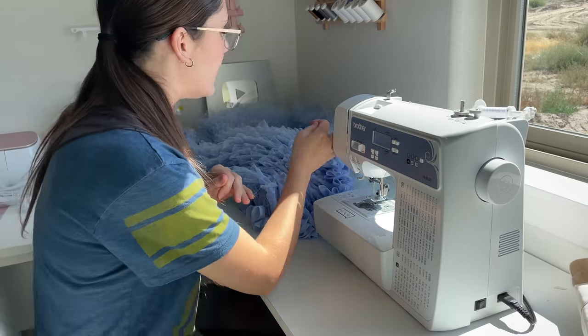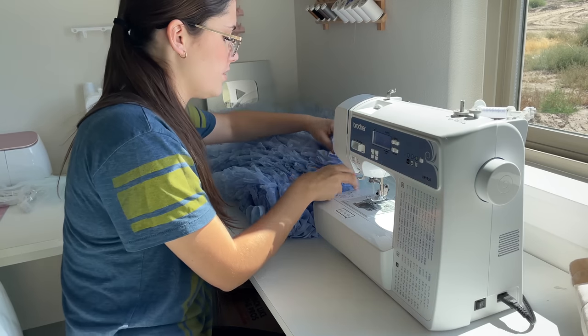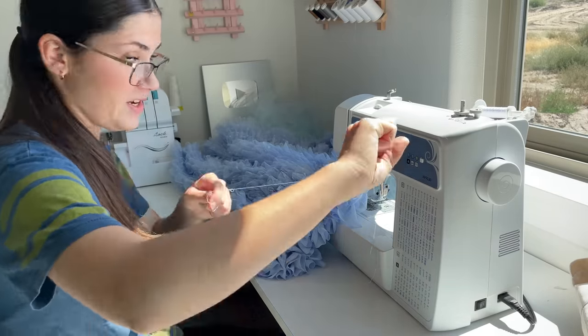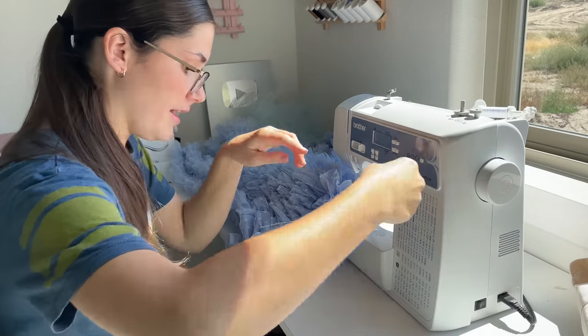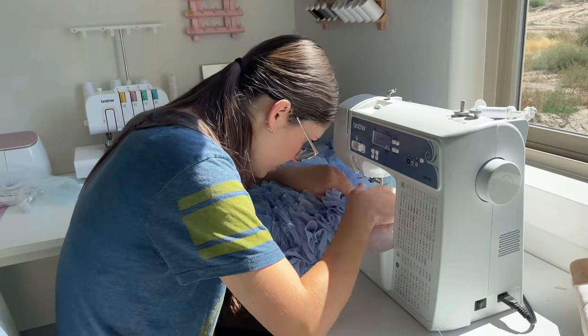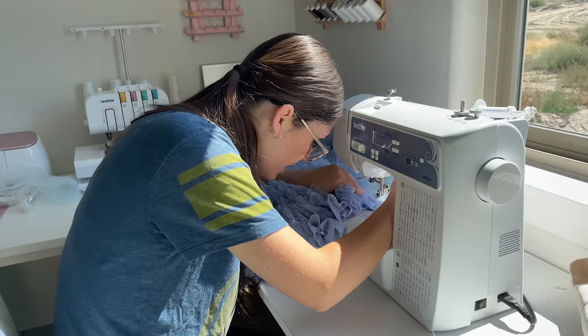I'm gonna sew them down really quick so that I don't lose their shape. This might be a little bit tricky. I also think I cut the perfect amount to go around the skirt, where it's not too much. It's not too little, obviously. So I'm really thrilled with how this is going. I just need to sew these down really quick.